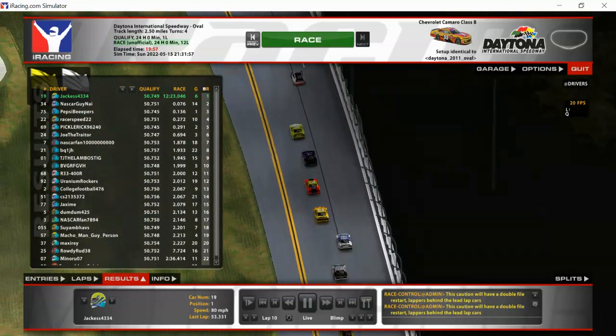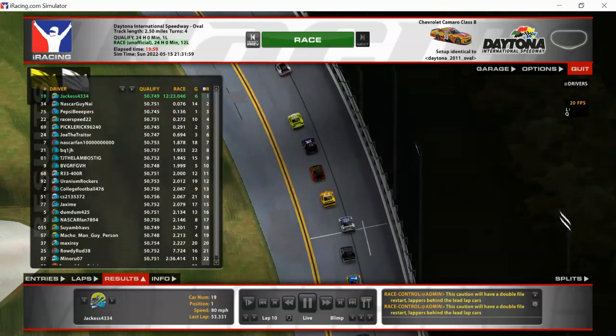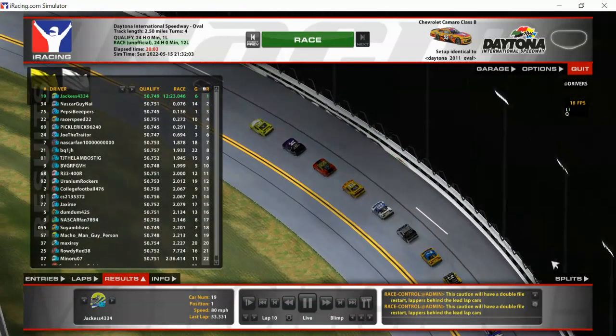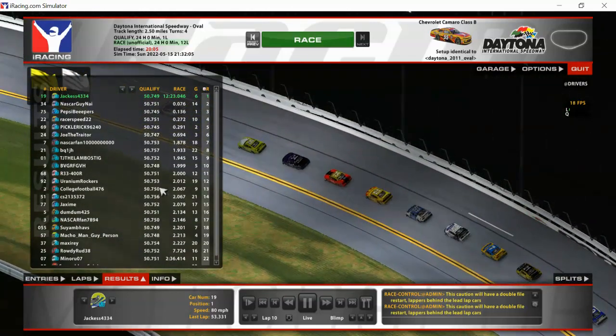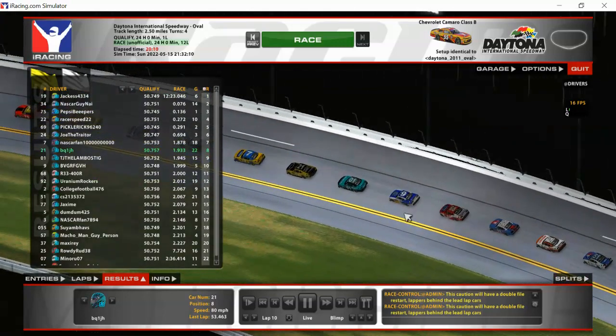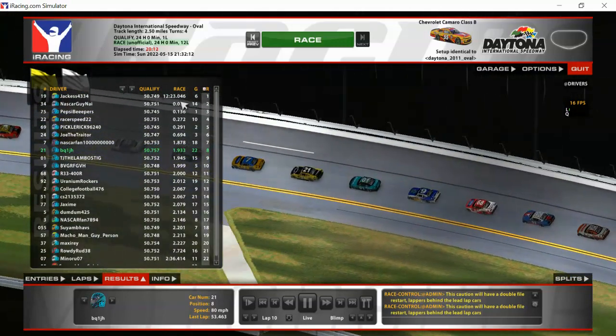So the 19's gonna be the leader on the restart. Looks like they're single file this restart as well. It's gonna be 2 laps. The cars behind the 7 are gonna have to get by. So the 7 and 21 have damage, so they're gonna get passed on the restart. They're just gonna try to hang in there.